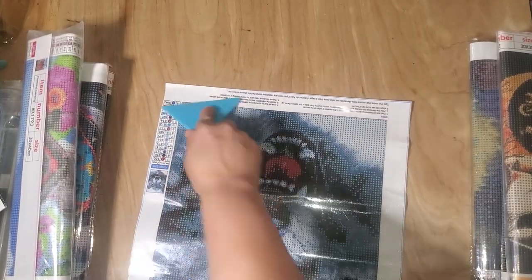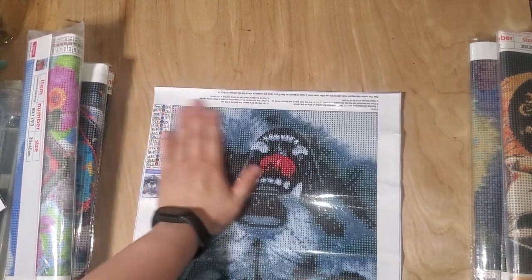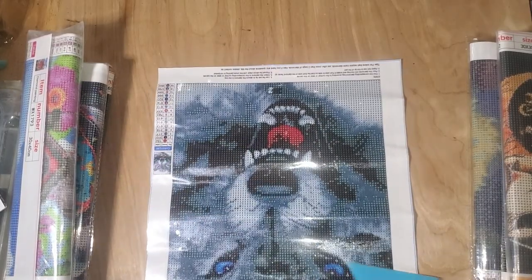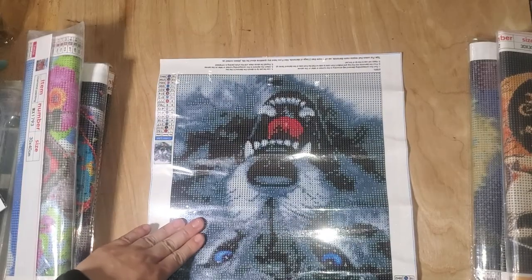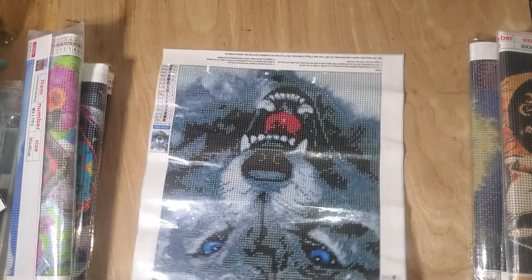I think I've said it before, but since I have cats and dogs, I know there's gonna be hair on my canvases. I'm not too worried about a hair mixed in with the drills. If I can pull it out, cool. If I can hide it under the drills, cool. I want them to look pretty, but I'm not gonna be a perfectionist about it because then it wouldn't be as enjoyable.